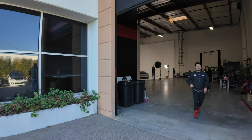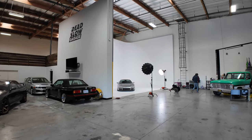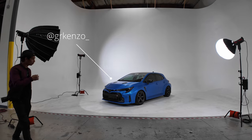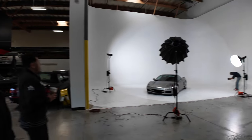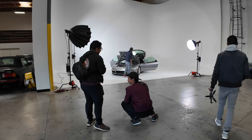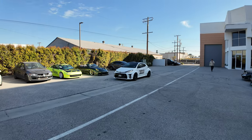DeadSlowGarage is a studio cove, so I'll show you here. The studio photo cove. That 32-foot cove, I believe it is. People have done product shots, photos, videos. And that's where you had your car before. That's where I had my car before. You guys have your slot at 10:30? 10:30. Sweet. So we'll be lining up our car here. Like four guys, all heading the same pose. Oh, and from Mexico.